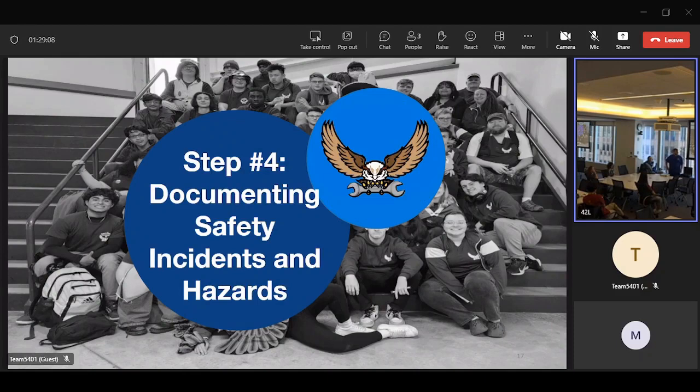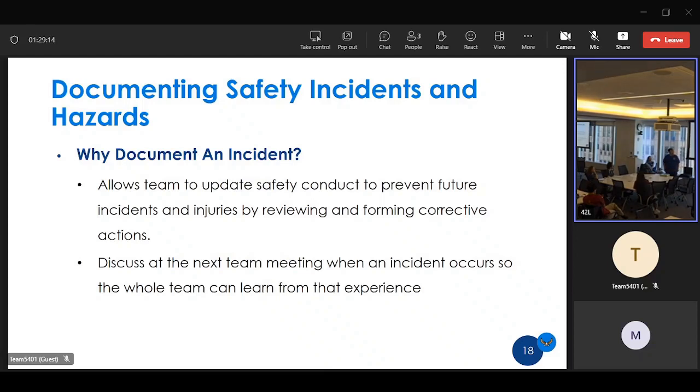Step 4 of the safety plan is documenting safety incidents and hazards. Why document an incident? We document incidents to allow the team to update safety procedures, to prevent future incidents and make corrective actions. We also discuss in the beginning of all of our meetings, in our announcements, when an incident occurs, so the whole team can learn from the experience and prevent the incident from occurring again.